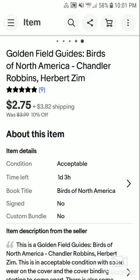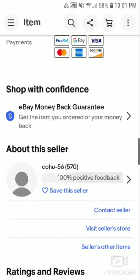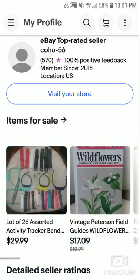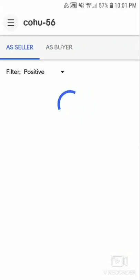Taking out my fees and the cost of shipping, I'm gonna make about $1.40, but better than nothing. If we take out my cost of materials or anything, it'll be about $1.20. I'll make about $1.20. It's better than nothing.